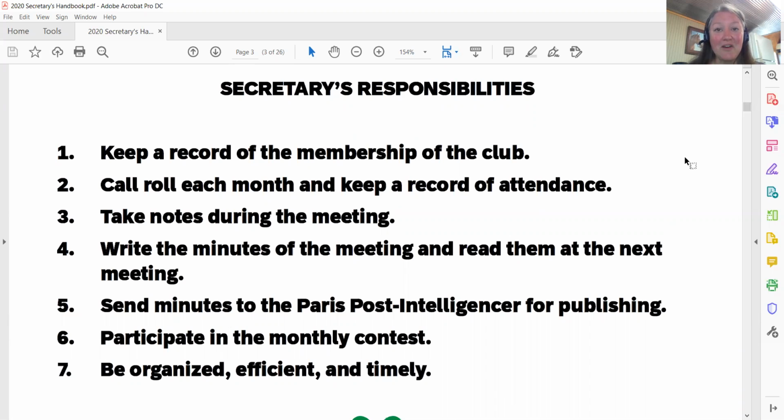During each meeting, you're going to do roll call and keep a record of attendance. Roll call is kind of fun. We have different ways to answer for each monthly meeting. Feel free to change that if you want to, but make sure that you pick topics that everybody can answer, okay? Some people may not be able to answer some topics, so make sure that you pick topics that everybody's able to answer.